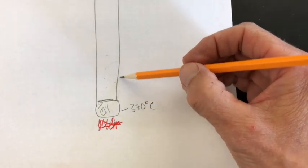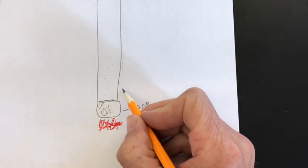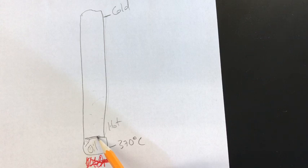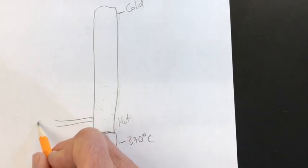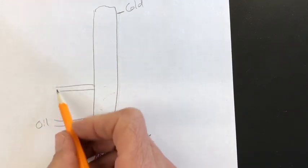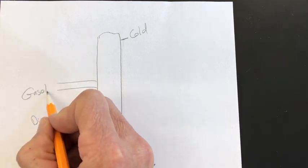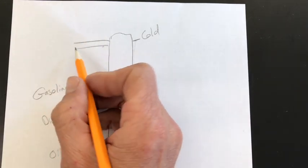And what they do is they cool it down to where it's really cold up at the top and it's hot at the bottom. So as the oil evaporates, the big molecules, they will condense very early. So they will go off to the side here, and this will be maybe oil. Keep on going up, and a little large, not quite as big as oil, but still big. We get diesel. And then we get gasoline. Until finally we get to the top, and we are getting natural gas.